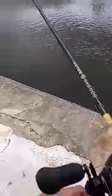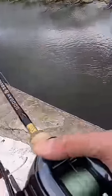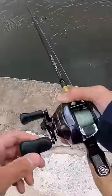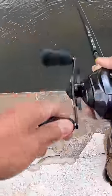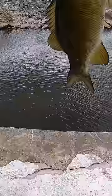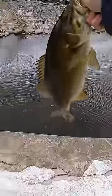Oh, there he is. Oh, fish on, that is a good one. Oh, it's big. It's big. Oh, that's a giant smallie. One, two, get in the boat! Woo! That is how you catch a fish from a 100-foot dam.